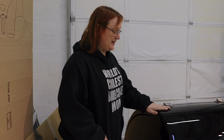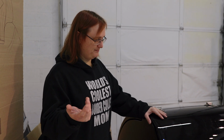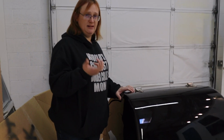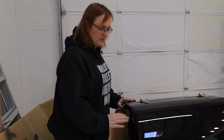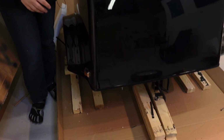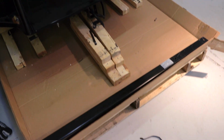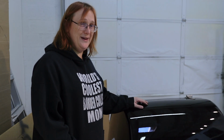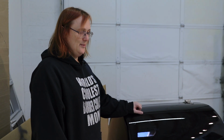So this was really well packed. I was kind of a bit dubious when I saw the box because it had like a couple of knocks in it, and it had sprayed on it, "Do not stack." This is fiberglass, so it's pretty lightweight, but it was really well packed. Each of the hubs was strapped down with this metal strapping, and then the hitch end was strapped down as well.